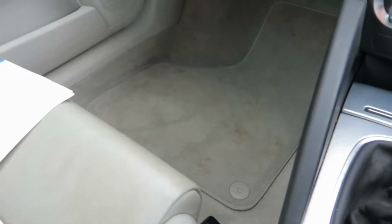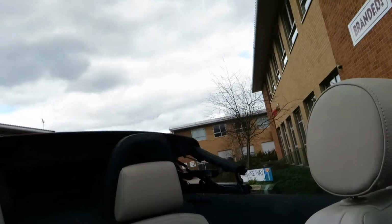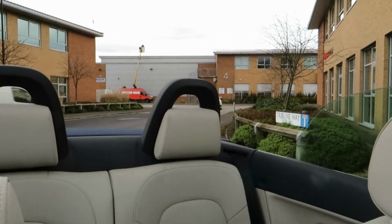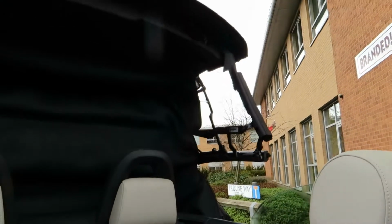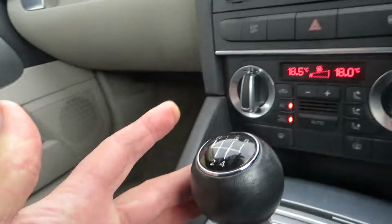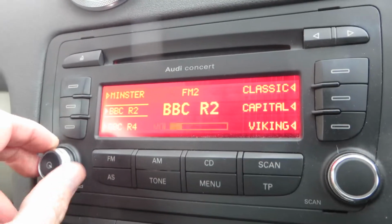I'm looking for the MOT, I'll find out the MOT for you anyway. We'll test the hood. There you go, and back again. Yeah, that's working as it should. All very smooth, no problem locking up. There you go. Five-speed manual box, there's your air conditioning. Audi concert there. It's just switching on.